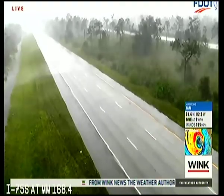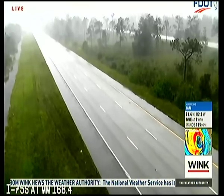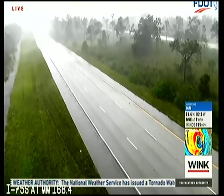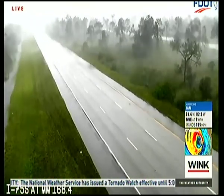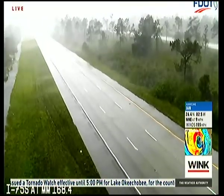But they said, rest assured, they're ready and they will be coming. They just are waiting until the storm is clear. Nobody should be going out in this. And at this point, they're just listing calls and trying to prioritize, but nobody can respond. Nobody would be out in this.